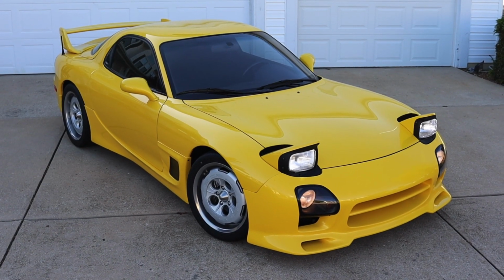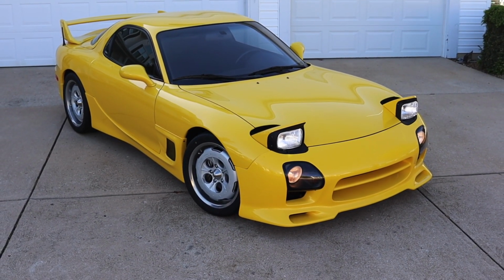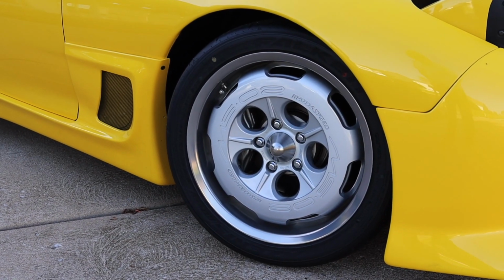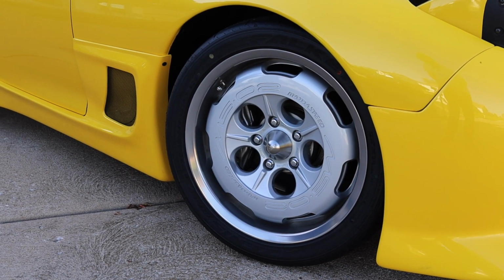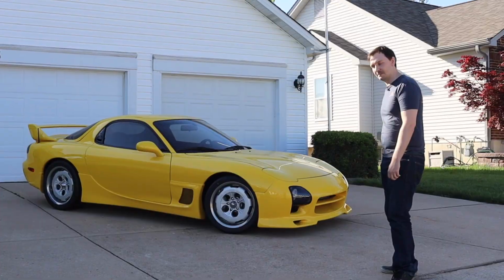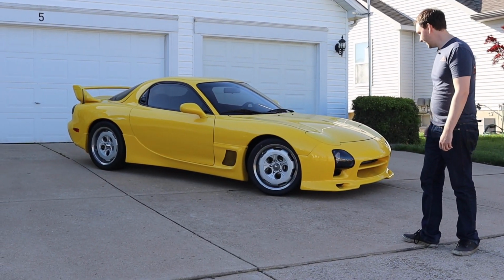It's a full Mazdaspeed A-Spec Type 2 kit. It took a long time to acquire all these items, but I was finally able to do it. And what we have is the Mazdaspeed MSO2 wheels. They were made by Rays back in 1992 to 1997, I believe. Bought these from a gentleman in Australia and had them restored here locally. They did a really good job and I'm really happy with the way they look.